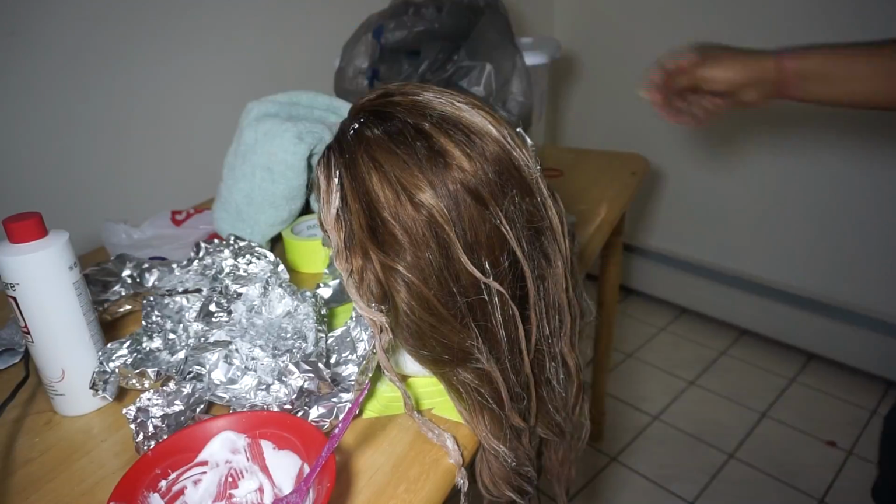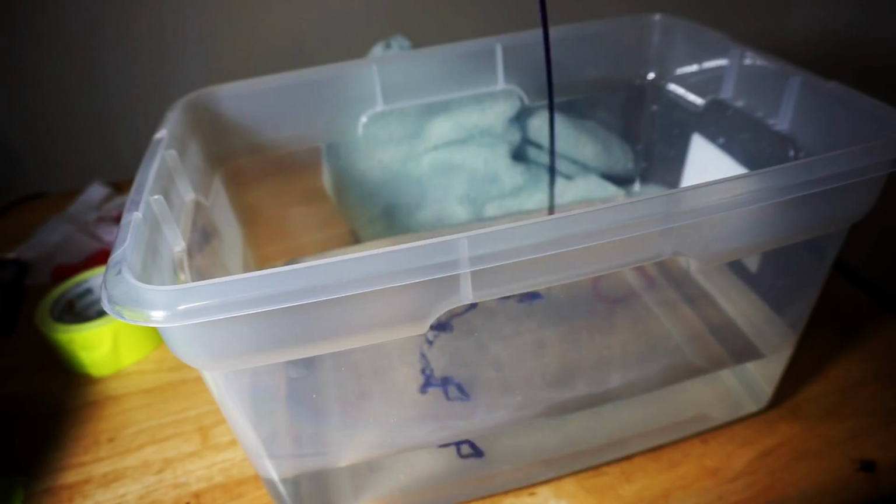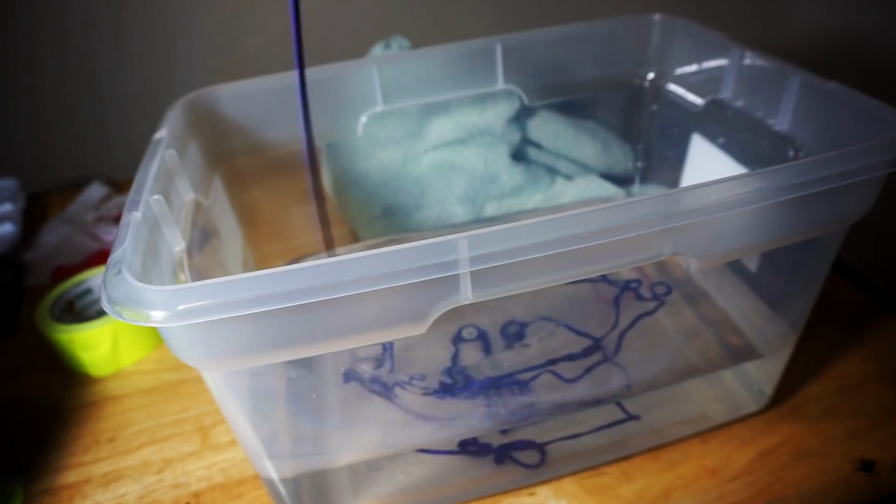So then I let this sit on the hair for like 30 minutes. I didn't know if you bleach hair after you tone it, if it's still gonna stay toned or if it's gonna go back to being brassy. So I decided to add it to a purple shampoo water bath that looked really cool.